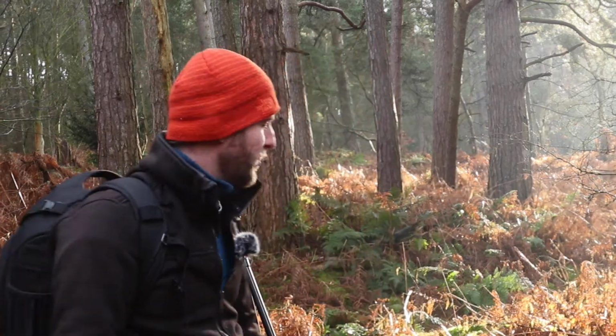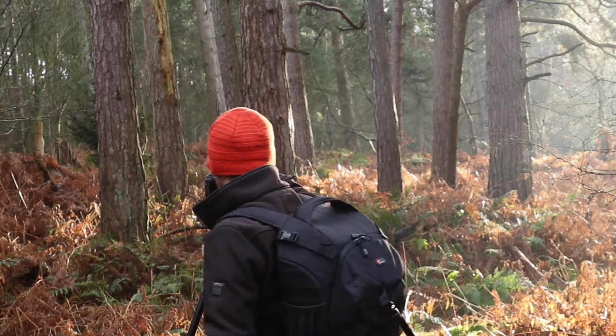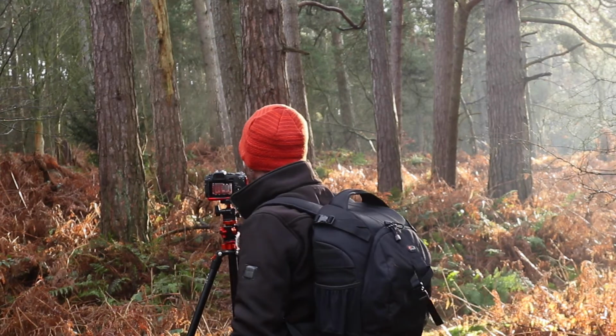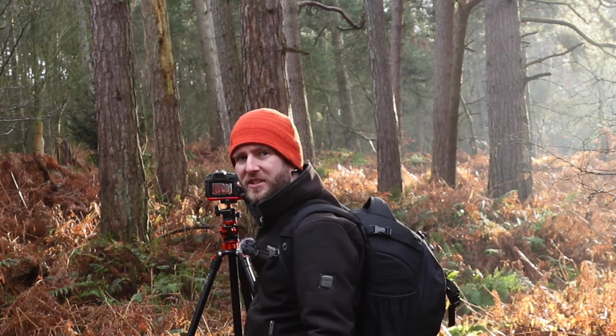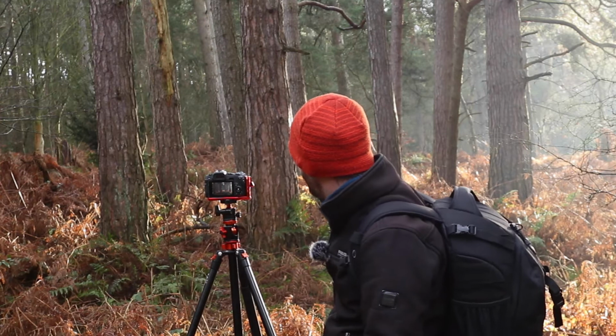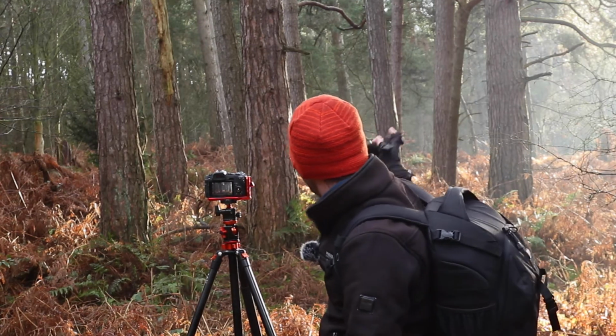Let's take a photograph of it, shall we? I'll look at some settings here. I'm at f8, a 30th of a second, and ISO 200. So here we go. Lovely. You see the way the light's coming in from the right-hand side.